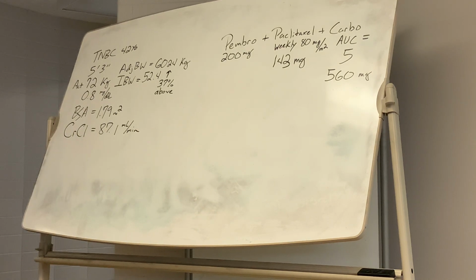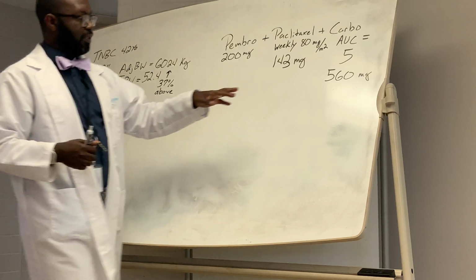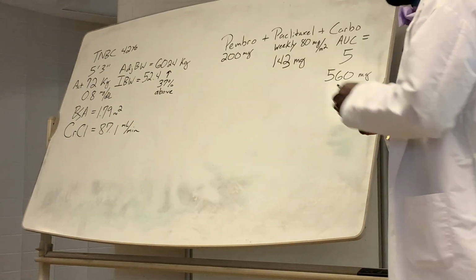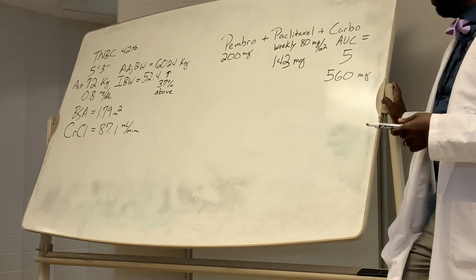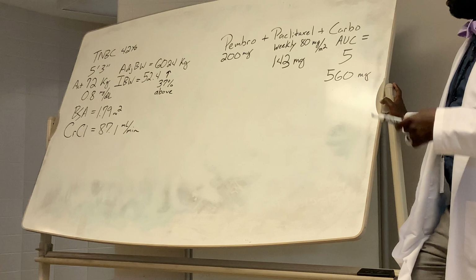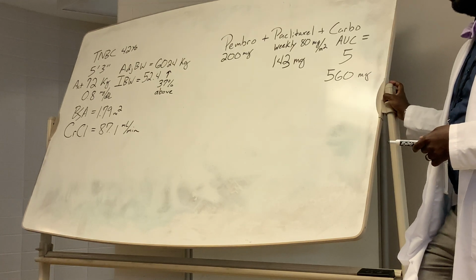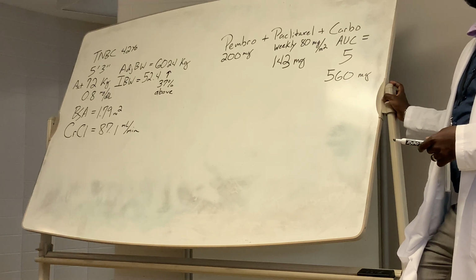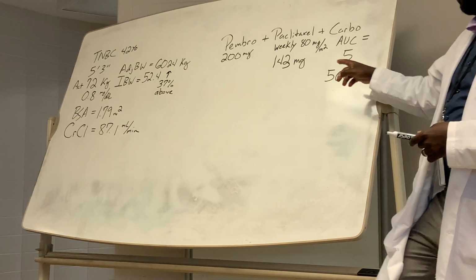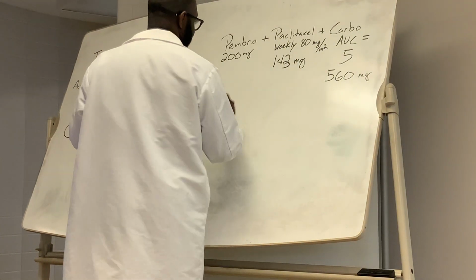So how long are they going to be on this? 4 cycles. Let's look at it. 87 plus 25 is 100. It's almost 150. So it should be 5. So this regimen lasts for 12 weeks.